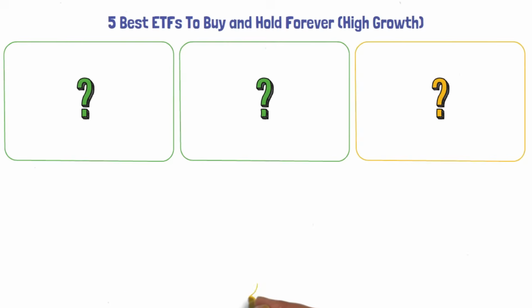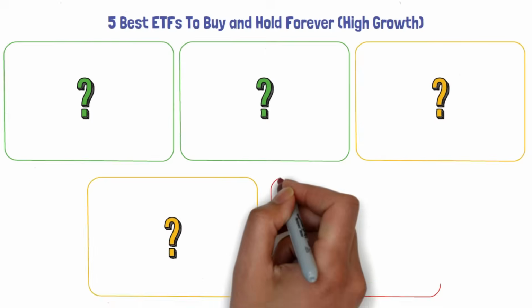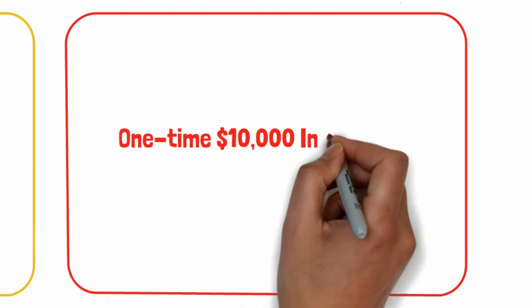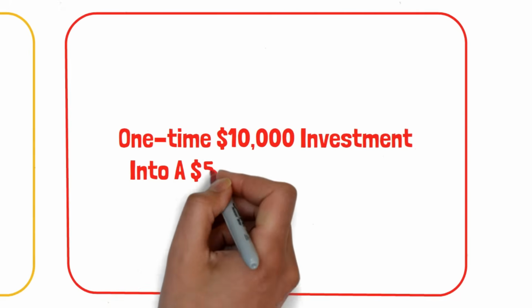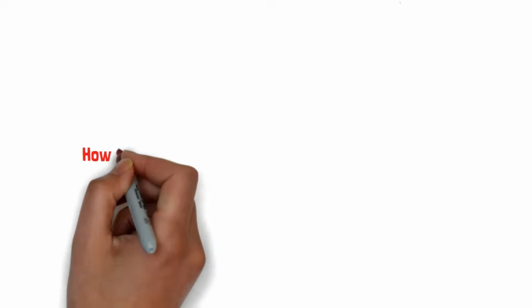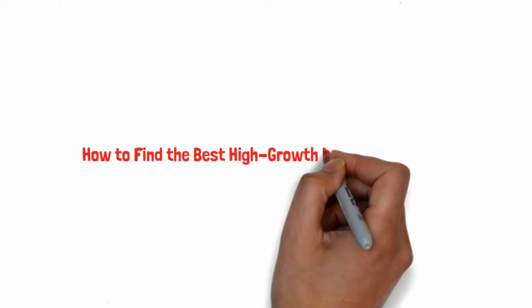million portfolio. And in the end, I'll show you one of my favorite high-growth ETFs that can turn a one-time $10,000 investment into a $5 million portfolio. But first, how do you find the best high-growth long-term ETFs?